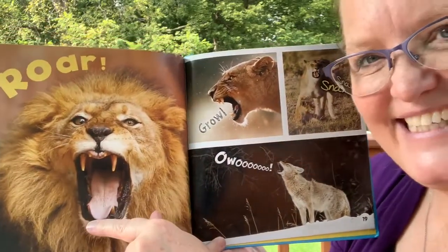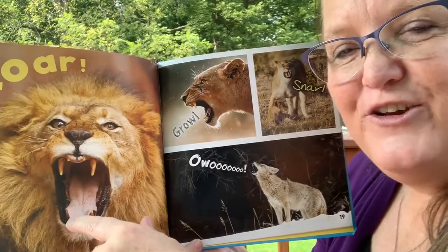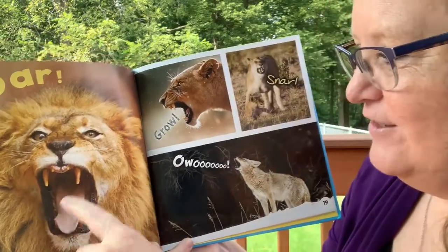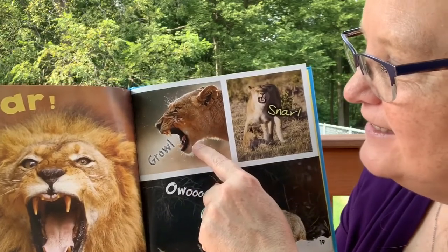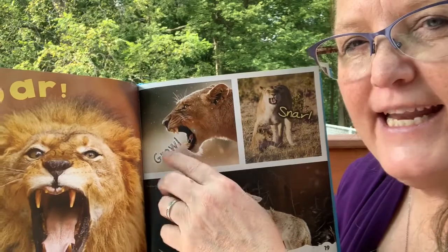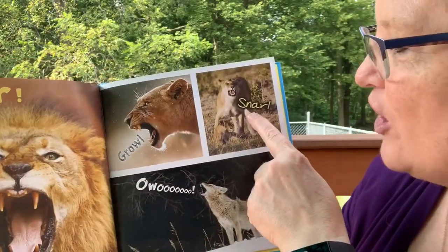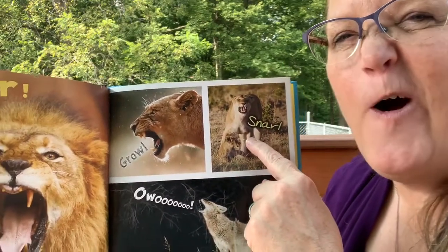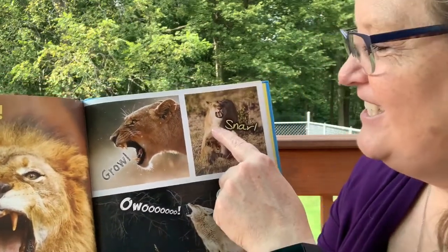What's that? It's a lion. And he says, roar. Can you roar like a lion? Roar. And there's a female lion. She says, growl. Can you growl like a lion? And there is a snarling lion. She's snarling like that. Makes her teeth all funny looking when she snarls.